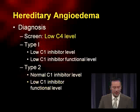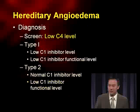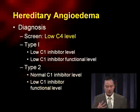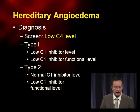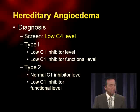You can screen with a C4 level. Okay? Because you have constant complement activation, you're going to see a low C4 level, and if you see a low C4 level, then you can actually look at the C1 esterase function. And then after that, if that's low, you can do a C1 esterase inhibitor level to differentiate whether it's type 1 or type 2.